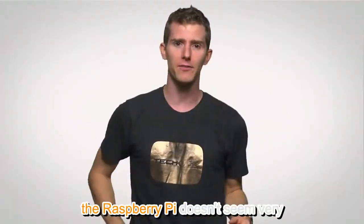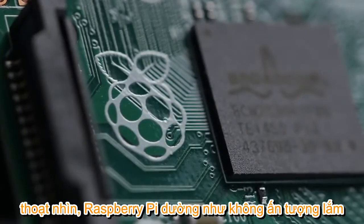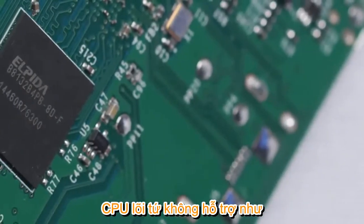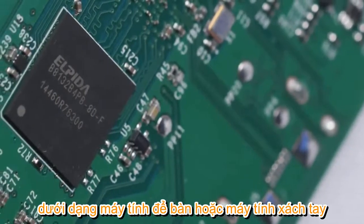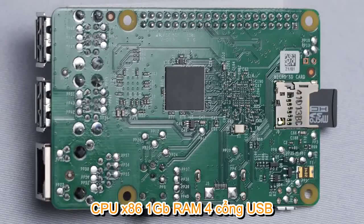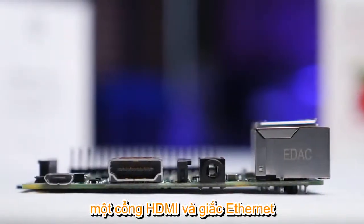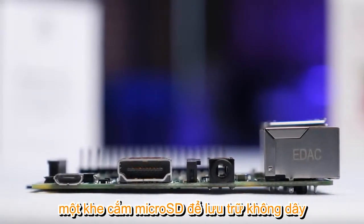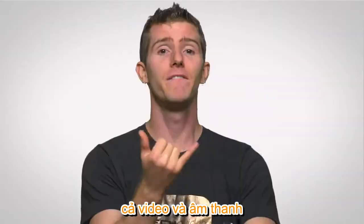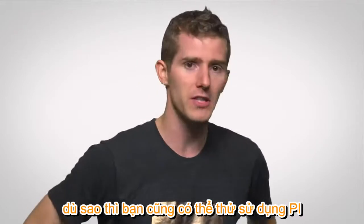Now, at first glance, the Raspberry Pi doesn't seem very impressive, especially when you get to the spec sheet. You get a quad-core ARM CPU that doesn't support all the same instructions as a desktop or a laptop x86 CPU, a single gigabyte of RAM, 4 USB 2 ports, 1 HDMI port, an Ethernet jack, a micro SD slot for storage, wireless and Bluetooth, and a 3.5mm combined video and headphone jack. Oh, well, at least they got that part right, which is good.